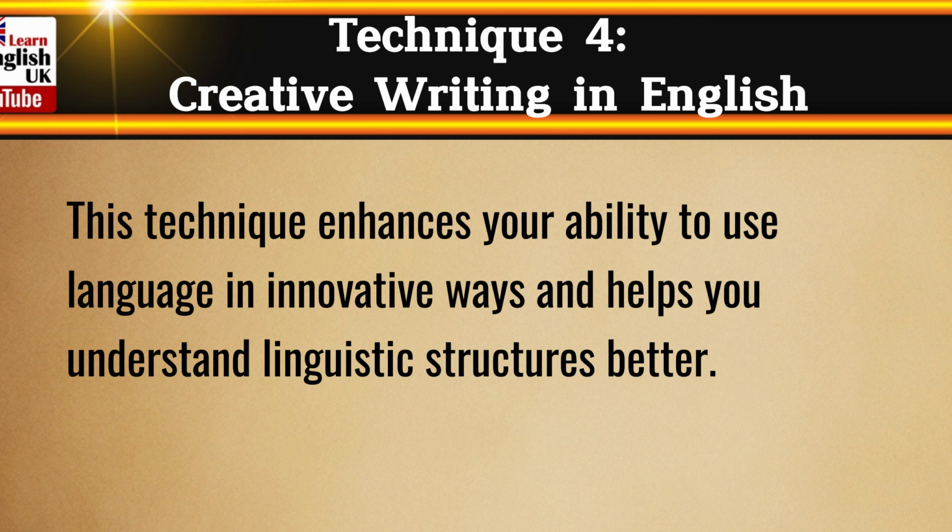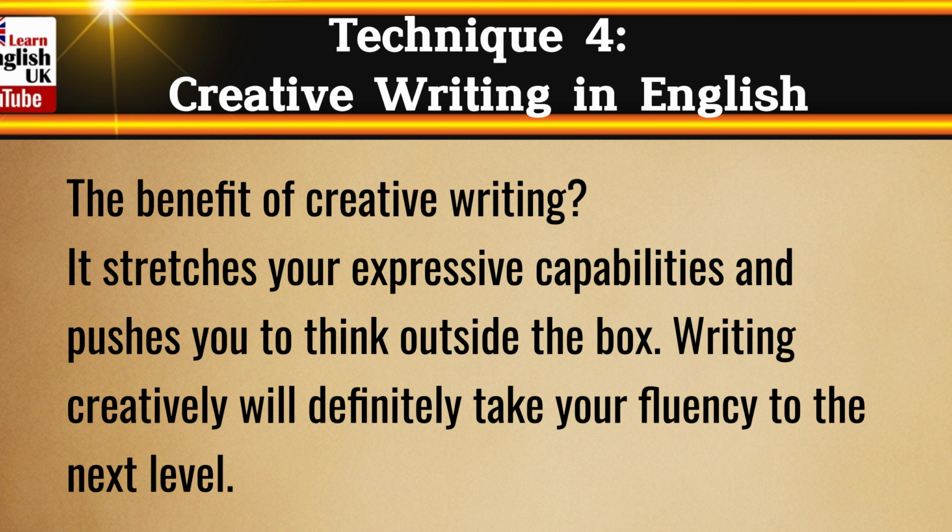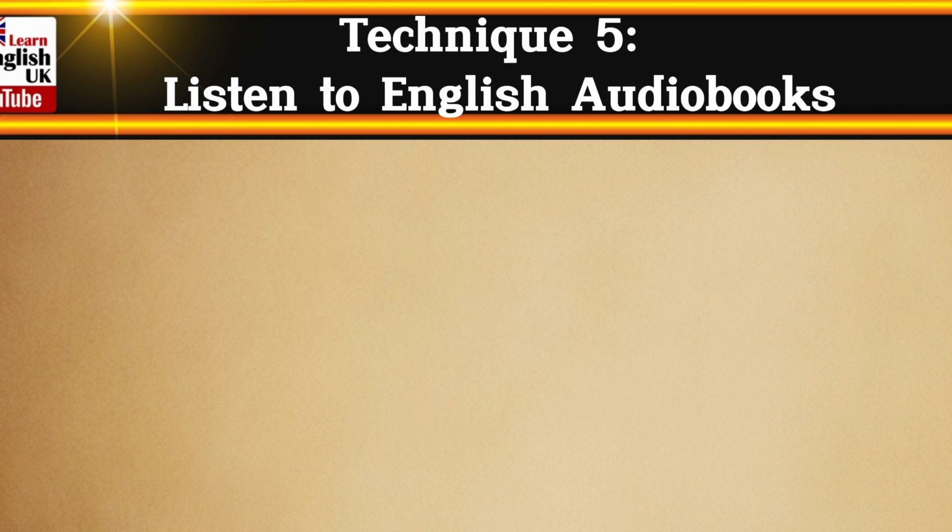This technique enhances your ability to use language in innovative ways and helps you understand linguistic structures better. The benefit of creative writing. It stretches your expressive capabilities and pushes you to think outside the box. Writing creatively will definitely take your fluency to the next level. Technique 5. Listen to English audiobooks.